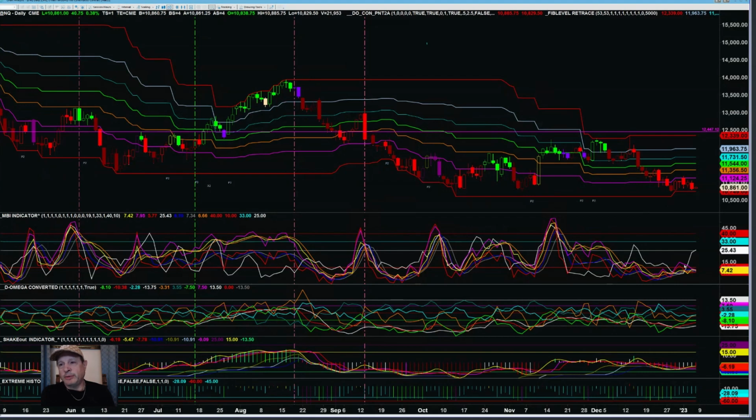From an NQ standpoint, already hitting zero. It had the MBI white spike as well, and it started earlier. So it was sort of the precursor. The previous day, it had already reached that crossover point. So it was just a confirmation, making it back to the zero there.